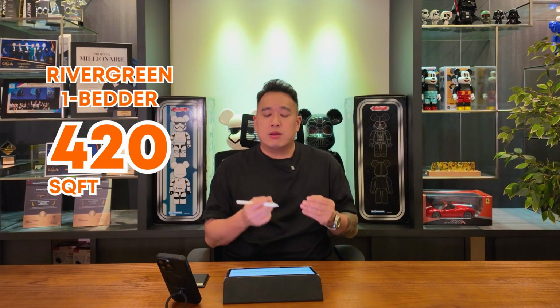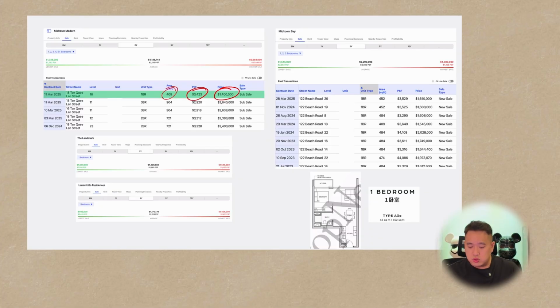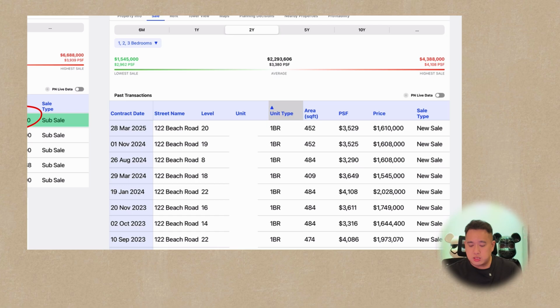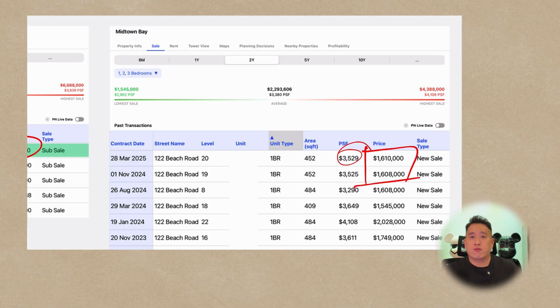Earlier on, when we saw our 1 bedroom, this is 420 square feet. This is 409 square feet. This is actually pre-harmonized, meaning to say that the aircon ledge will be inclusive in this 409 square feet itself. If you really want to look into the layout itself, even for Midtown Bay, a Midtown Bay layout of 452 square feet, the new sale is doing about $3,500 per square foot, transacting in the 1.6 million range already. Now let us dive into a 1 bedroom that is 452 square feet.